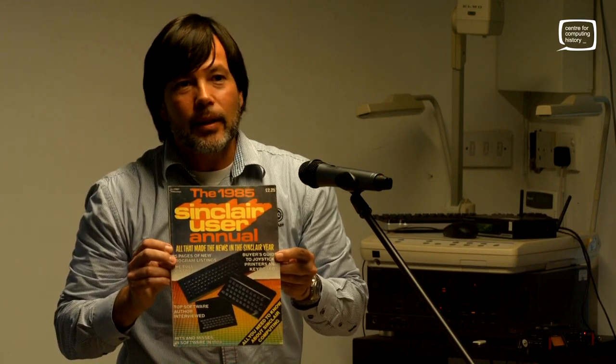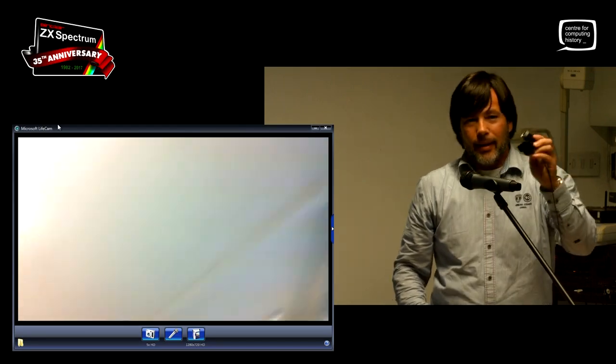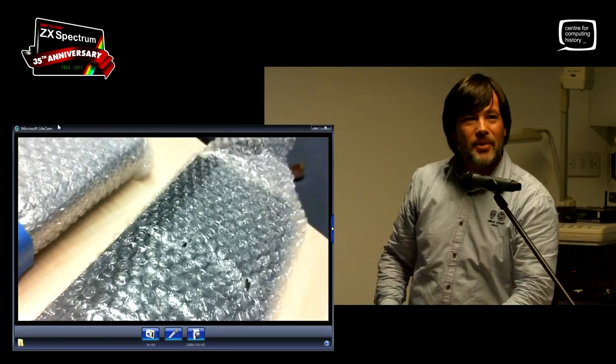So, the last book you should read, especially when you're interested in the Sinclair QL, is the Sinclair User Annual, 1985. It has a large chapter about the QL story, but it's the early days stories until the first heating problems and the introduction in the UK market. So all what's there, I will not tell you right now, but I will use the artefacts and the screwdriver. And a webcam to tell you some stories.